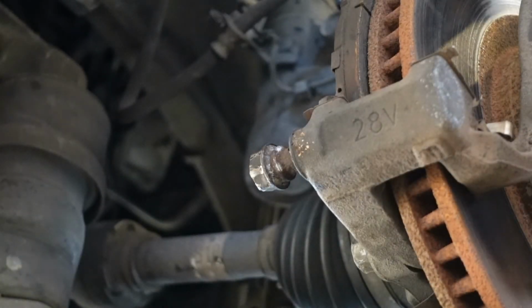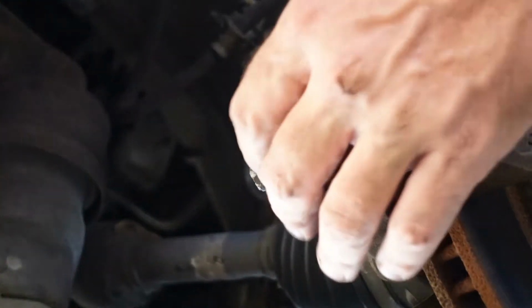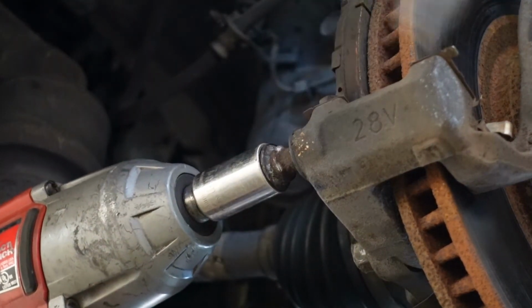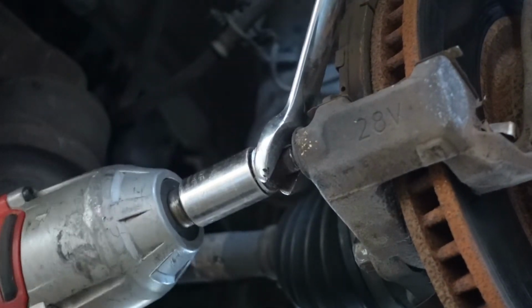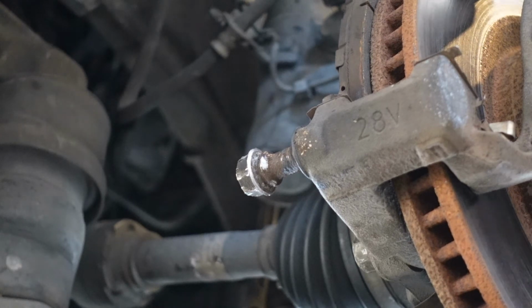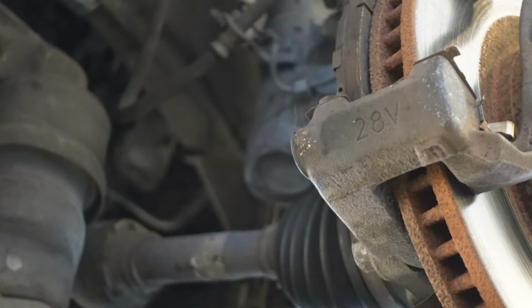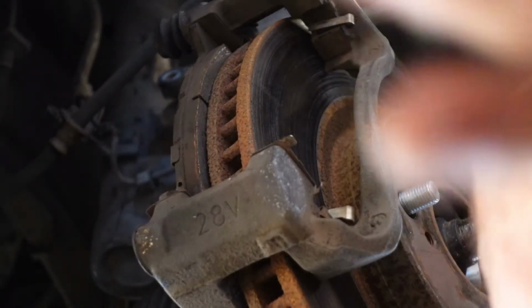Wow. She is stuck. Okay. But it's free. So I just got to figure out how to put some pull on it, maybe while I'm turning it. That started it moving. Well, maybe it'll come out. Yep. Woo! That is kind of hot, but there it is. Ow!